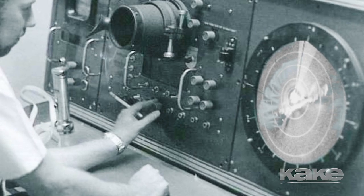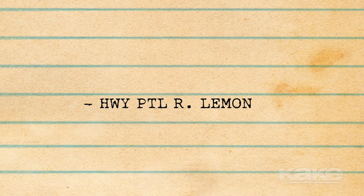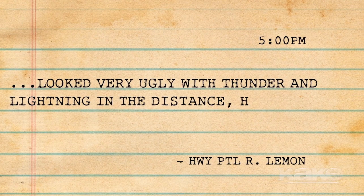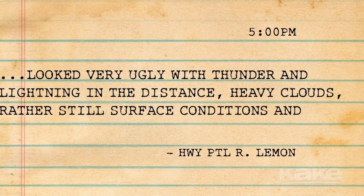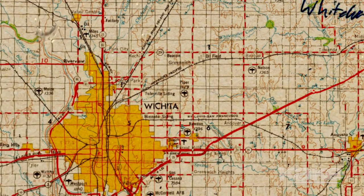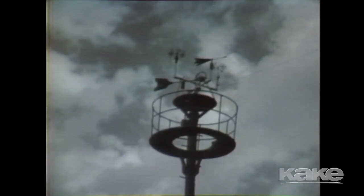4:40. The storm is moving east at a rate of 20 miles per hour. 4:50. The radar operator in Wichita notices a hook echo on the scope. 5 o'clock. Highway Patrolman Robert Lemon reports for duty. He notes that the sky, quote, looked very ugly with thunder and lightning in the distance, heavy clouds, rather still surface conditions, and very hot. 5:20. 3-inch hail in Whitewater. The storm was starting to turn to the southeast.